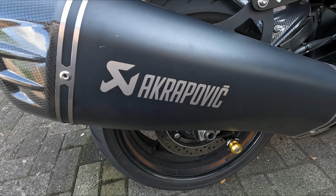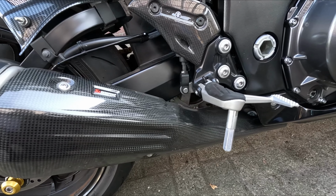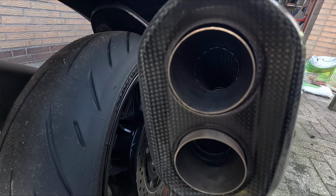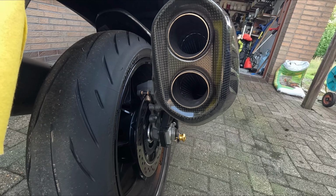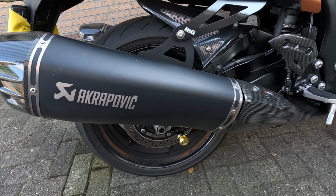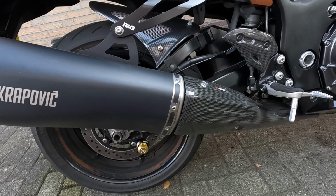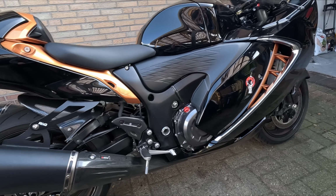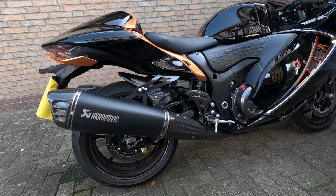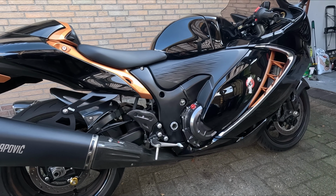The exhaust is Akrapovic carbon fiber titanium slip-on silencers, without dB killers. Yeah, some people don't like them because they are so huge. They are more into the little ones from Brocks, Pentacarbon or M4, whatever. But for me, I think it's a very big bike, a very huge bike. So I like these, the 4 and 2. It fits the bike. But yeah, whatever floats your boat.